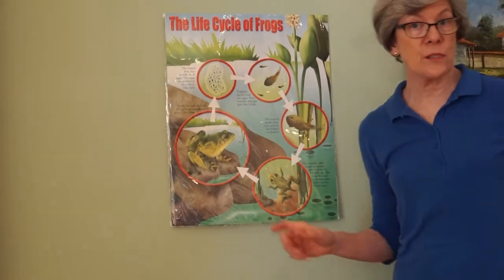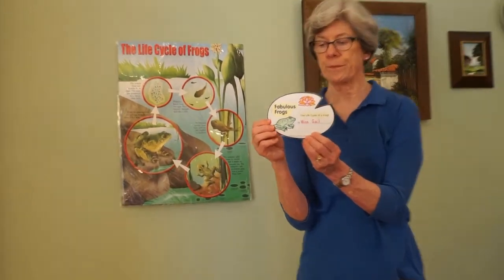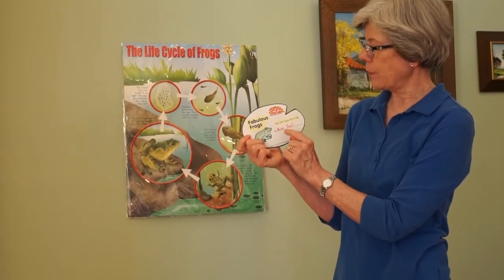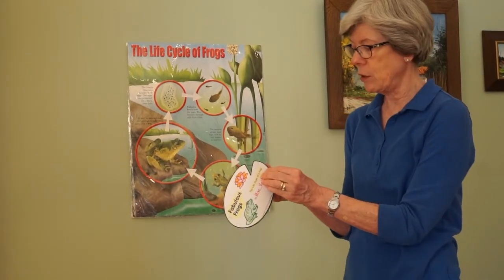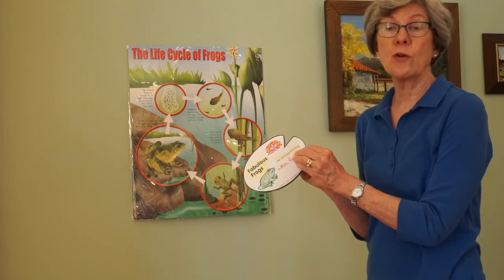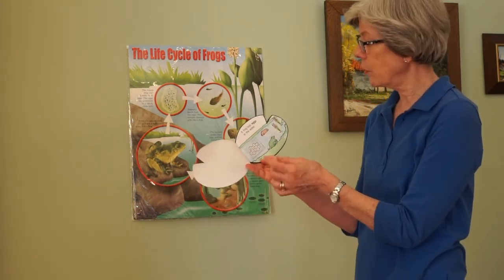Now, this is very interesting, and I would like to see you make a little project about it. I made one to show you. A little book that tells exactly all of this. It's called Fabulous Frogs, The Life Cycle of a Frog by Miss Gail. And I did my coloring, and you should do a nice job coloring, because after you make this book, it would be nice to show it to your sister, your brother. You could go on FaceTime and show your grandparents. Anybody who doesn't know so much about frogs or who would like to see your good work.